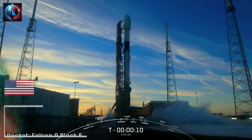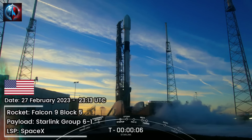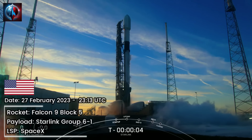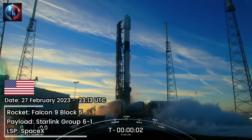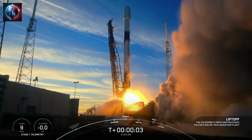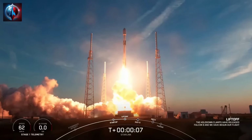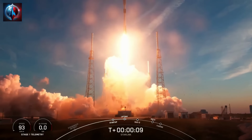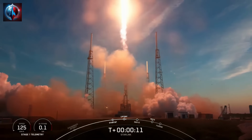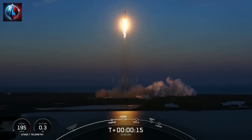10, 9, 8, 7, 6, 5, 4, 3, 2, 1, ignition. And liftoff. Vehicle's pitching downrange. Stage 1 chamber pressure is nominal.